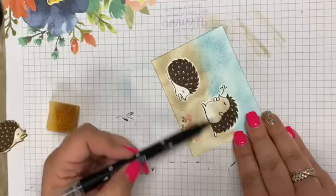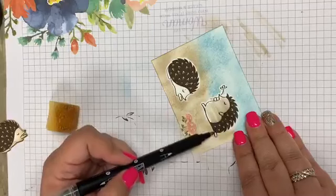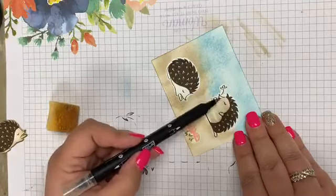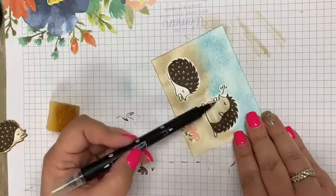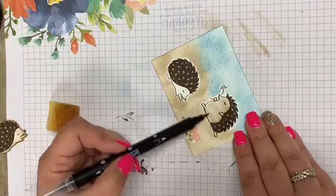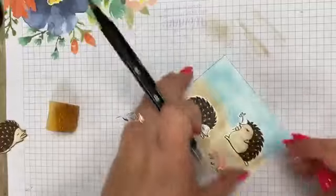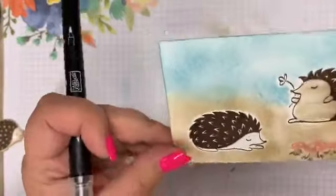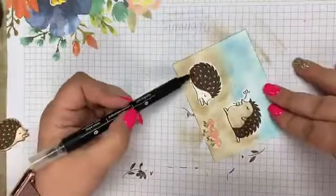You see how I'm doing that? And I'm not spending a lot of time with that because I don't want to tear my paper, because I am dealing with regular paper. But look how that gives you a really quick and subtle coloring to that hedgehog. And I'm going to do the same thing with the other one.